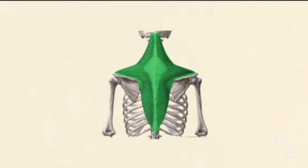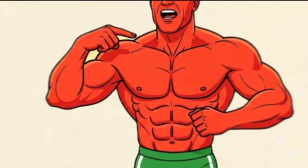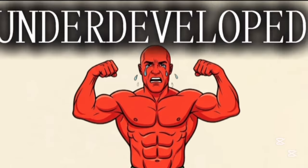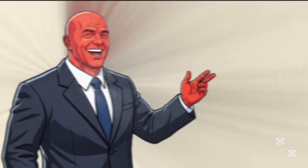Now let's talk about the neck and traps. You might think these are just powerlifter muscles, but they're actually key for creating that strong aesthetic frame. The neck and traps literally frame your upper body. When they're underdeveloped, your head looks like it's floating above your shoulders. But when they're trained properly, your silhouette changes completely. You look strong, stable, and confident, even in casual clothes.